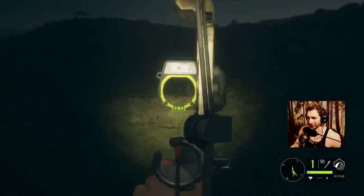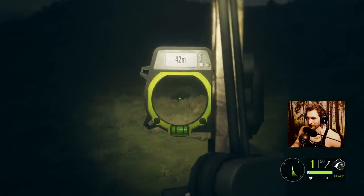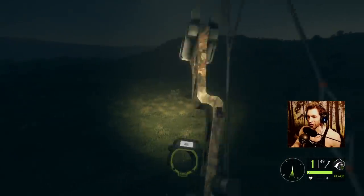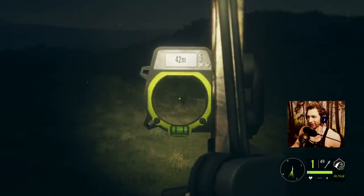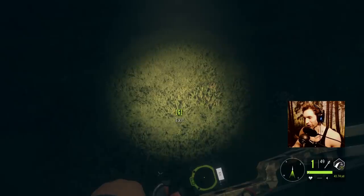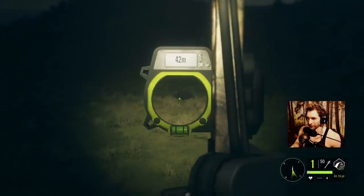We're gonna draw back. Oh, centered him. Oh my God, that thing should be smoked. And he's down. What a giant. 60 yards out on the walk. Holy, that thing's huge.